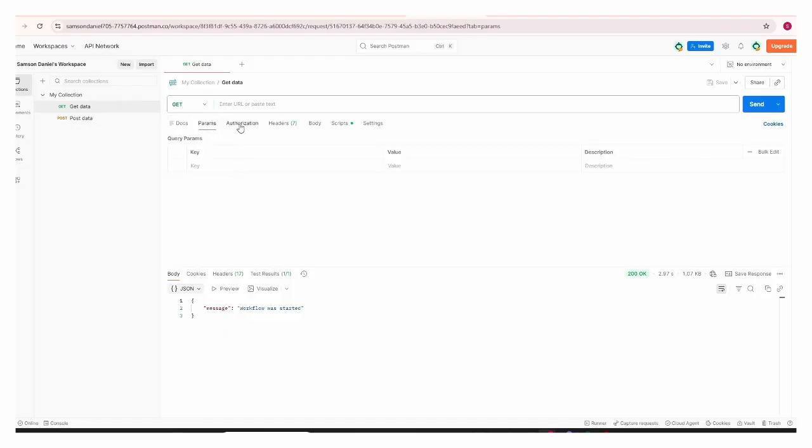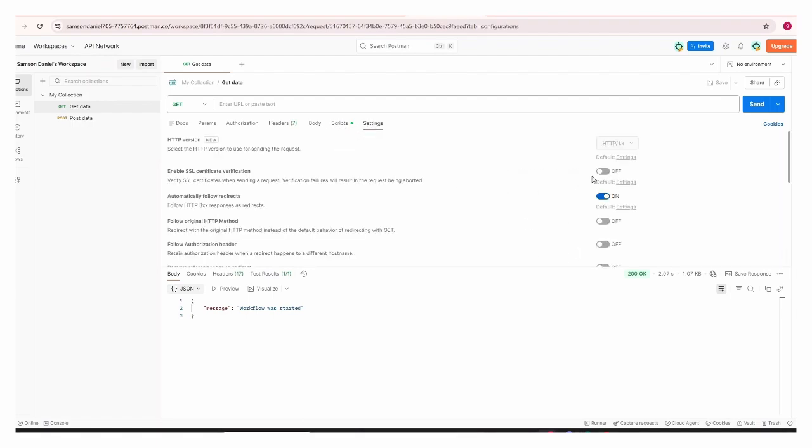Then you have your parameters here or the authorization here. Like I said, if you want to test or figure out if it works, that's basically what it's for. But like I said when I was explaining it, there are still other uses for it. We have the headers, the body. You can try to add scripts, and then the settings, which honestly I don't come here.